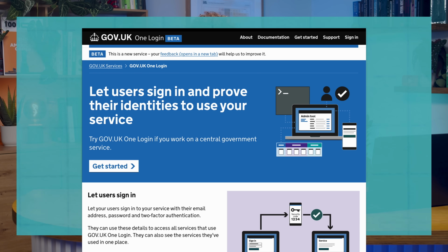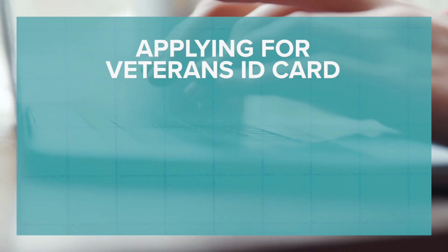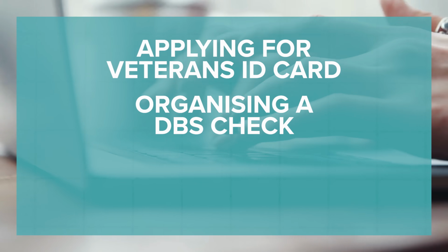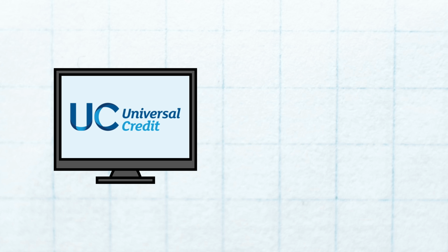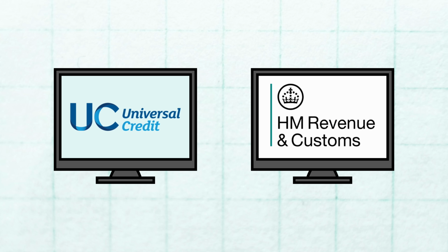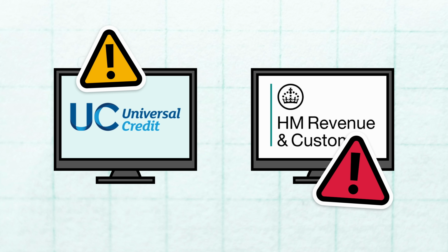In 2023, GDS also set up One Login, which allowed citizens to have one login for various different government services. One Login has made good progress, and you can now use it to access a number of government services, including applying for a veteran's ID card, getting a DBS check, or finding a teaching job. But the big government services, like Universal Credit and HMRC's online tax system, haven't been moved over yet. Both because, well, they're pretty massive, and because if anything goes wrong, it could have severe consequences for the millions of people who rely on those systems.